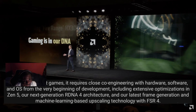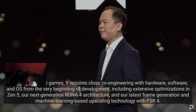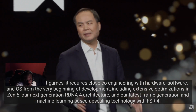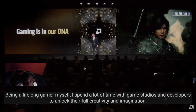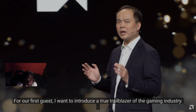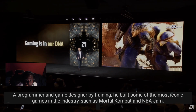To create the best games, it requires close co-engineering with hardware, software, and OS from the very beginning of development, including extensive optimizations in Zen 5, our next generation RDNA4 architecture, and our latest frame generation and machine learning-based upscaling technology. That's for the AMD graphics card. Being a lifelong gamer myself, I spend a lot of time with game studios and developers to unlock the full creativity and imagination. For our first guest, I want to introduce a true trailblazer of the gaming industry. A programmer and game designer by training, he built some of the most iconic games in the industry, such as Mortal Kombat and NBA Jam.